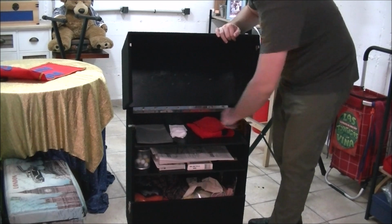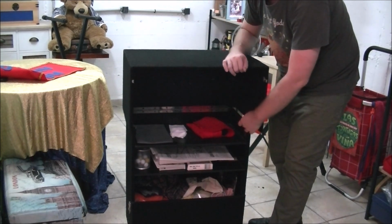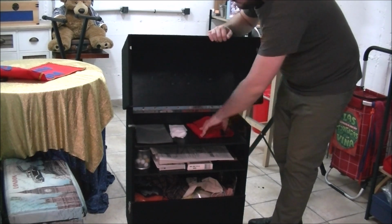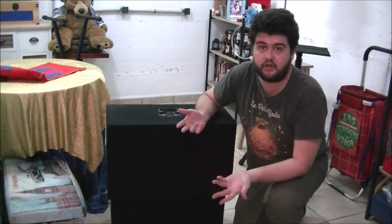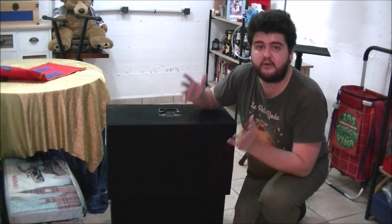So that's another reason. And this first part right here is extremely big when this is open, right? But when you have to close it, this portion right here must be basically empty, because if it is not, you cannot fold this thing, you cannot close it. So yeah, it's a very big table.